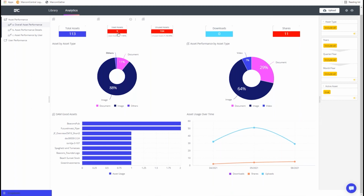Now, the red box says unused assets is 104. I just built this site, so 104 means that I haven't downloaded 104 items out of the 113 that are in the system, right? Most of the things I do is demo, so I'm not completely downloading or completing the actions, but it does give me a track of how many times it's been shared, how many times it's been downloaded, how many times those links have been instituted.